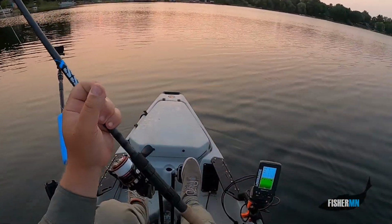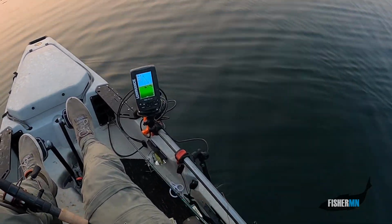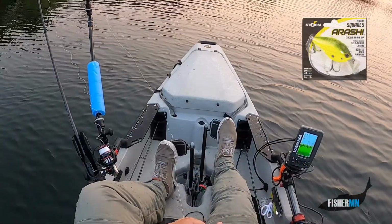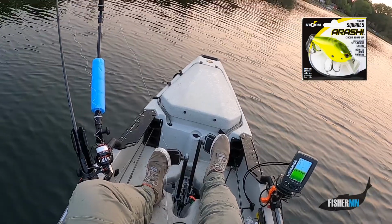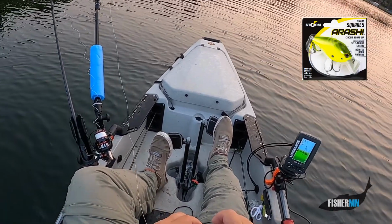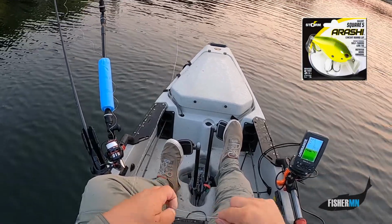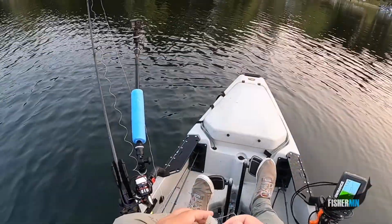Alright, I'm going to do something that I rarely do at sunup. That is, I'm going to be fishing below the surface. We'll start by just tying it right on the line. It's a clear lake, but we still have some cover because it's morning. See what this Arashi can do for us. Alright, here we go.